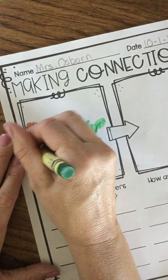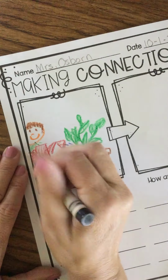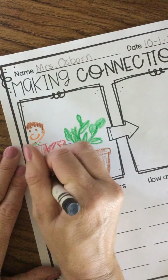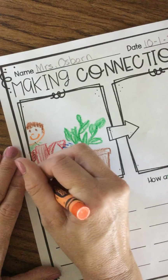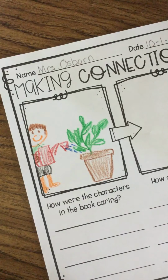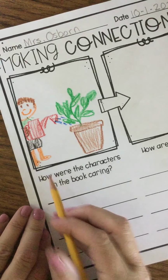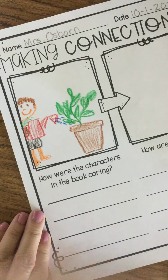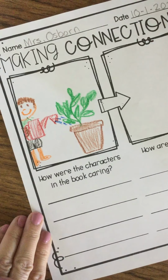Let's give them a shirt. If it was a little boy in the story that did this, I'll give him some shorts. And make his legs come out down here. He's barefoot. No shoes on him today. What is he doing? That's right. He's giving water to the plants. Taking care of our plants that give us clean air to breathe is a way to show kindness. So I'm going to put, how are the characters in the book caring? And do you remember our book, The Handiest Things in the World? Didn't they use that tool to water?